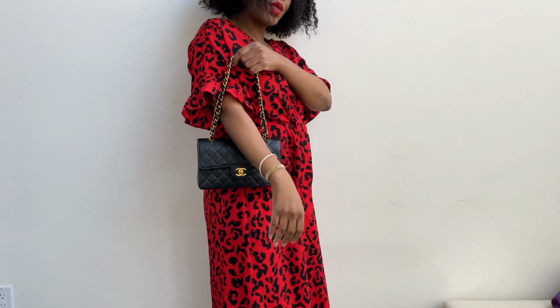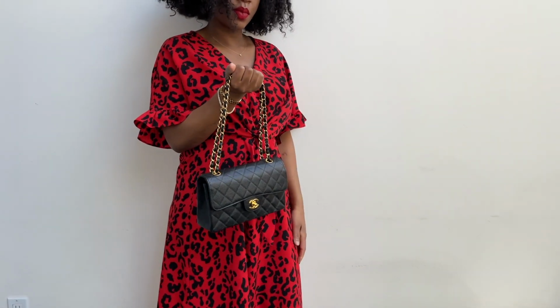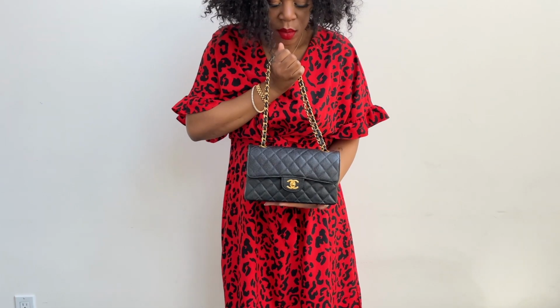I would say I'm a clutch and shoulder bag person. Those are my favorite styles, so I knew that a Chanel Classic Flap was a good style for me. Like, I have a friend who was asking me about buying a Chanel Classic Flap, but she likes fanny packs and backpacks. The Chanel Classic Flap may not be the best bag for her.